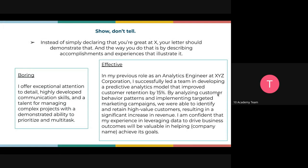And then, by analyzing customer behavior patterns and implementing targeted marketing campaigns, we were able to identify and retain high-value customers, resulting in a significant increase in revenue. What is this statement? It's from here to here. By analyzing, this is how you did it. How you did it and how you were able to achieve something from it. So you already said what you did, the results, and then how you did it.